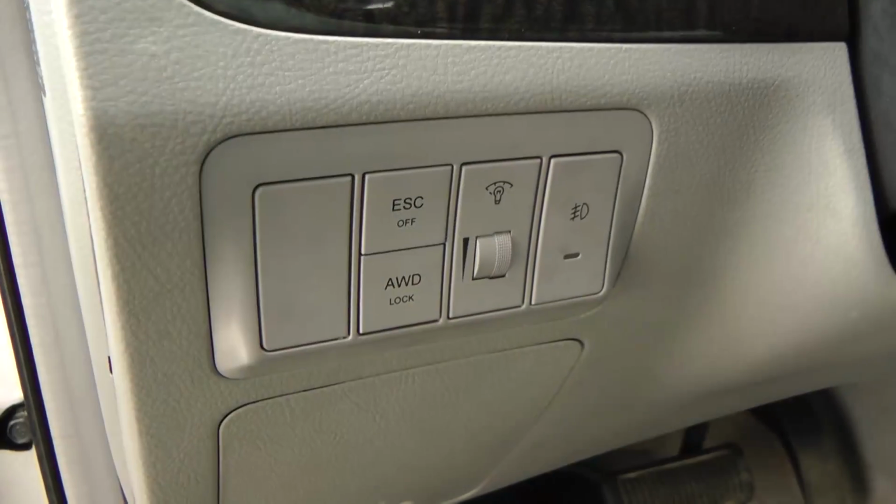Also, we have a sunshade band in the windshield here to help protect your eyes from the sun. And additionally, if you're looking in the rearview mirror, this will help you to look and see what's behind you without being blinded.